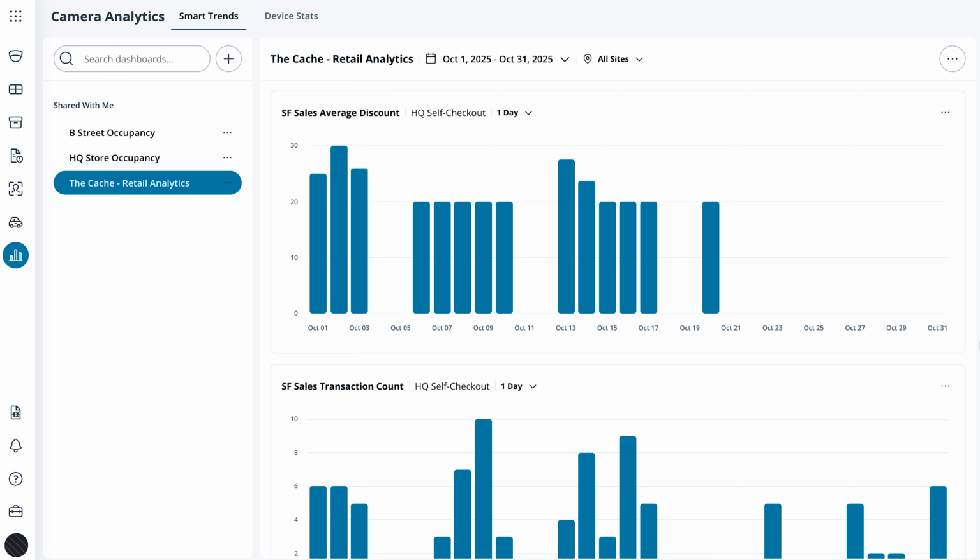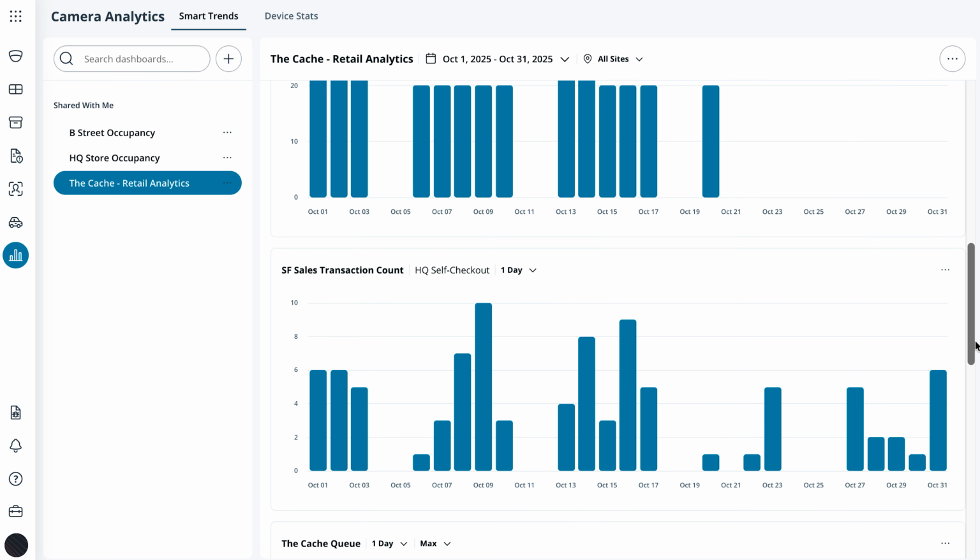You can also create custom graphs with your POS data, showing discounts applied, transaction counts, and other key metrics over time. Whether for a single store or multiple locations across a region, Verkada's intuitive dashboards make it easy to monitor store performance and guide decisions. With Verkada, our cameras don't just protect stores, they give teams the insight they need to optimize retail operations and boost sales.